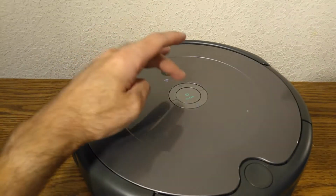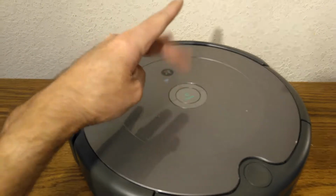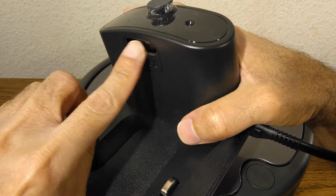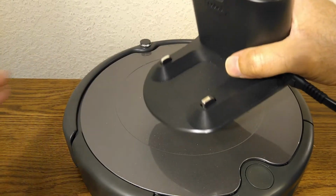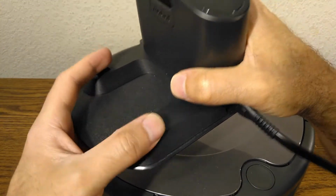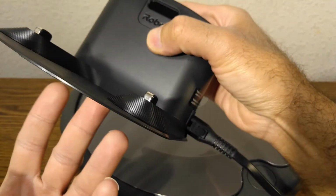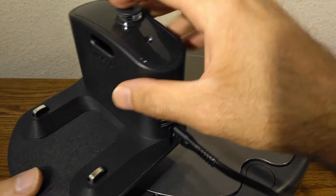Whenever it sees the signal by randomly navigating, whoa, let me turn that off. I'll just leave it like that. Whenever it sees the signal, then it'll approach the base. So that's another problem. If the base is not within view, it can't really get there.